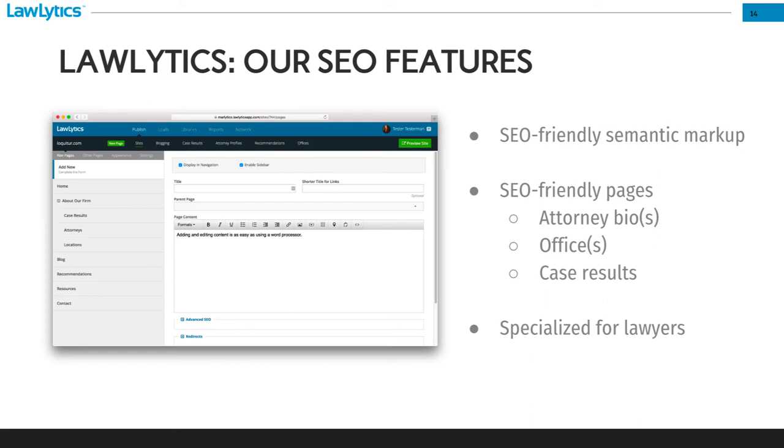The LawLytics system automatically adds SEO-friendly semantic markup to your site. So you, A, don't have to pay a programmer to do it for you, and B, you don't have to quit your day job to learn how to code. The system also creates special SEO-friendly pages for your attorney bio or bios if you have more than one attorney, your office or offices if you have more than one location, your case results and testimonials. And it lets you insert Google Maps into your pages with just a few clicks.